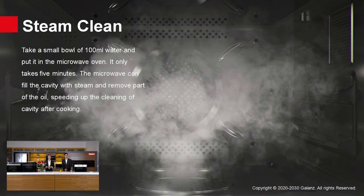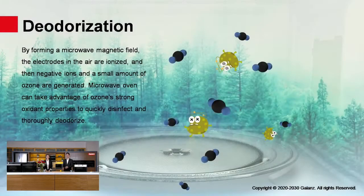Yes, you are right. And not only the stain, peculiar smell will come along with long time using. And the microwave oven can also remove the smell by this speciality, right? Let me tell you how this works. Microwave oven can produce what is called a special atmosphere, like a magnetic field. Magnetic field, it's a very professional word.